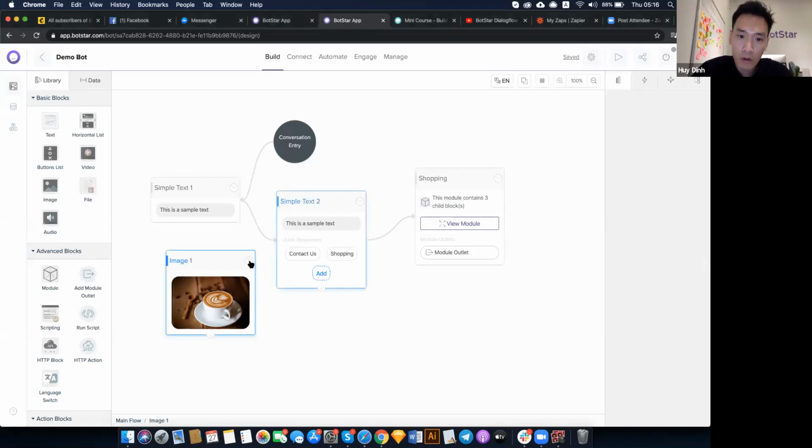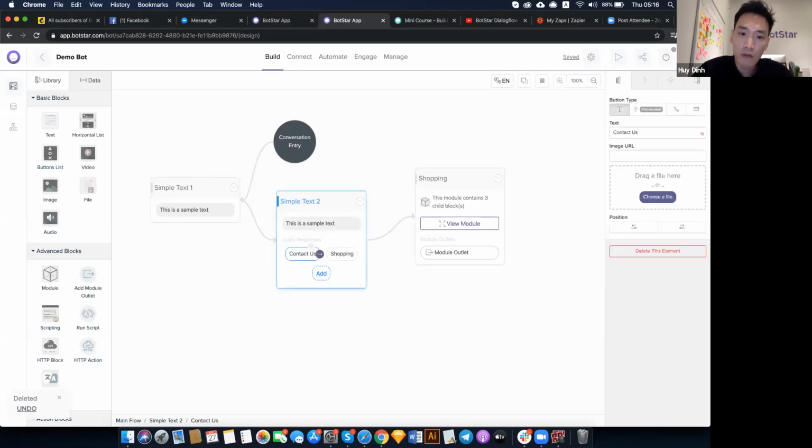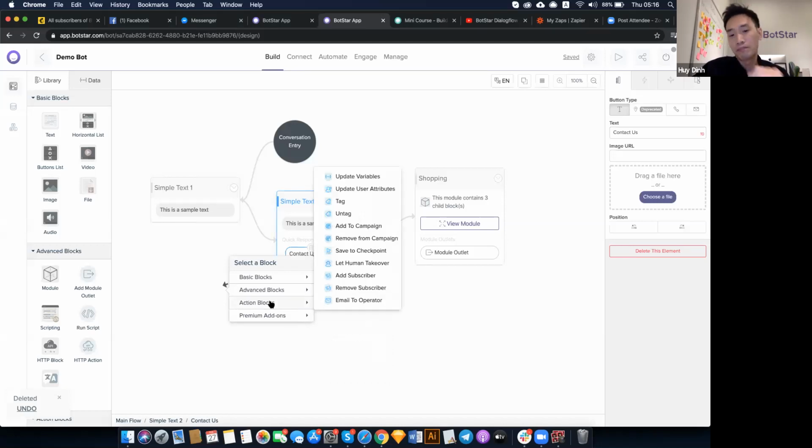So I'll remove this block for now. And from contact us, I'll drag it out to an action. Right, so here's a new term. What's the difference between an action and a block? In BotStar, a block is something that can be rendered, something visual, something that returns a message to the end user. But an action is a silent block that does something in the background of the flow, but it doesn't send anything to your chat user.